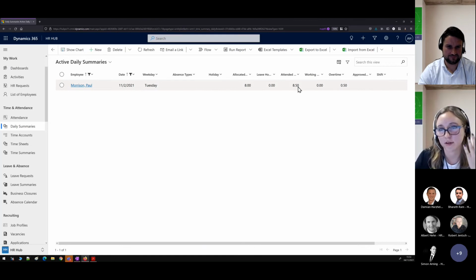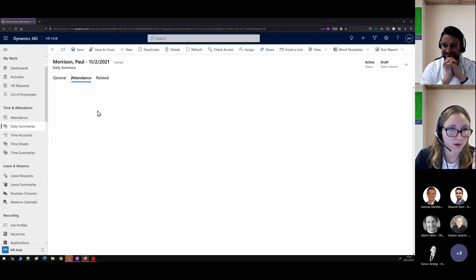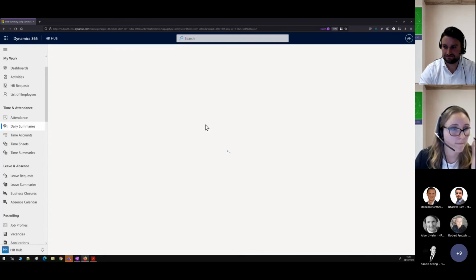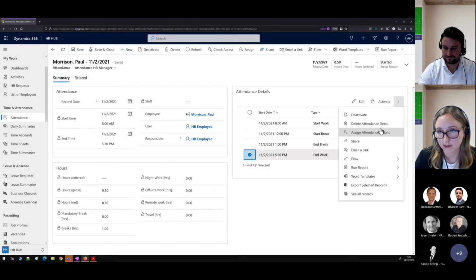Makes sense, but what if this changed? What if this is wrong? Maybe he worked a bit more, maybe half an hour more. And you will see that this calculation will change on the daily summaries based on the deletion of the attendance details. So let's go into the attendances for this day, and then we delete this attendance.